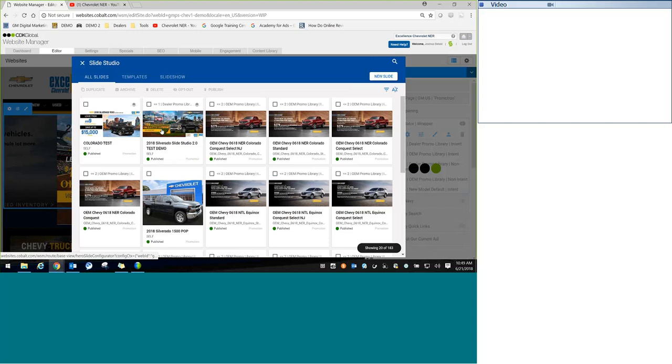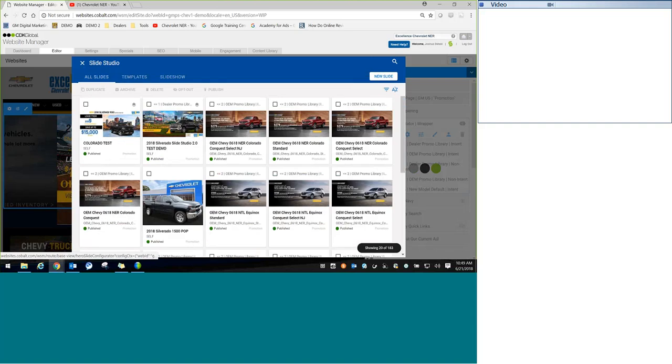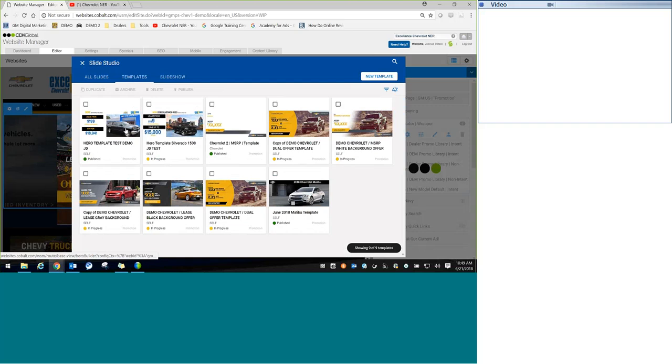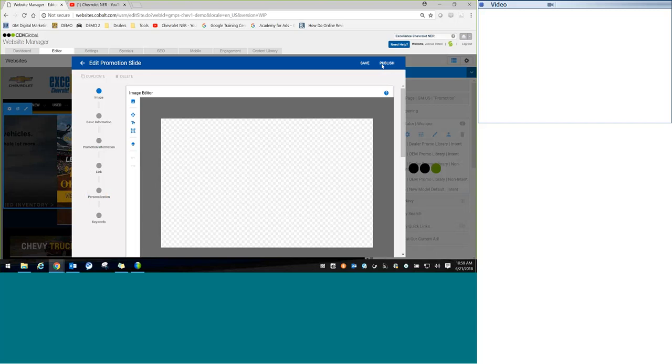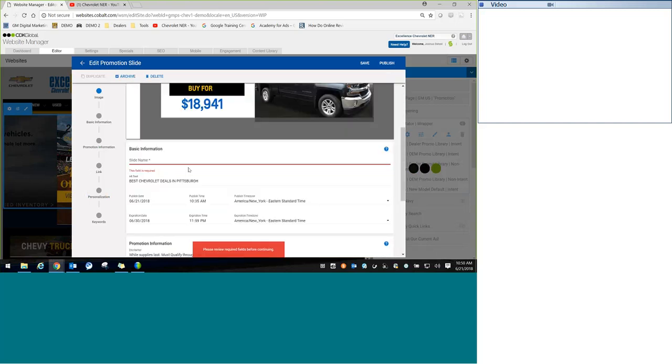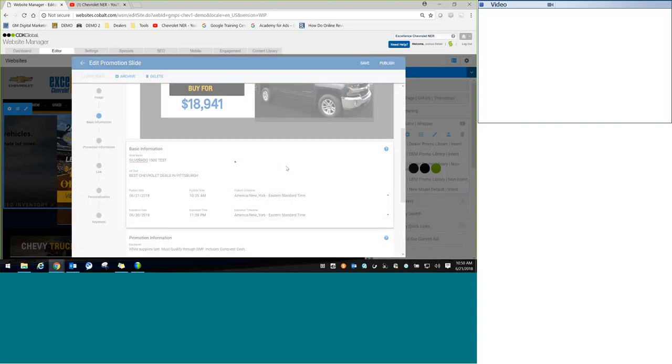So once you create your template, you have to go back in. Notice how this hero template test demo doesn't show under all slides here. You see that? That's because I only created it as a template. So if I want this to go live, I have to actually click down here to new slide using template and then publish it. Oh, I got to name it. Silverado 1500 test. I have to publish the template as a slide for it to go into my slide library.